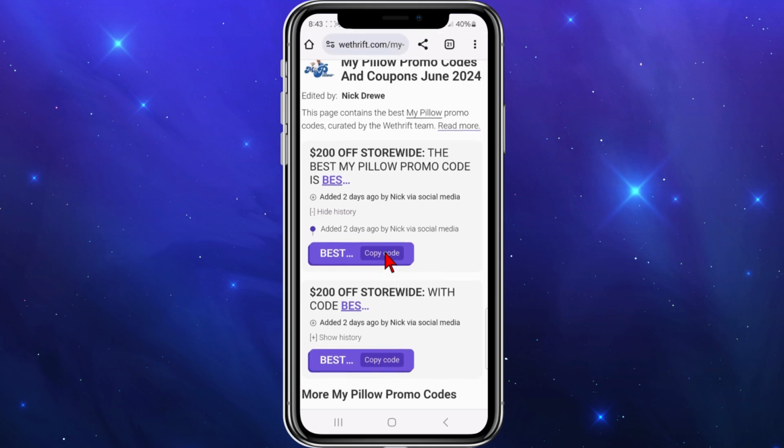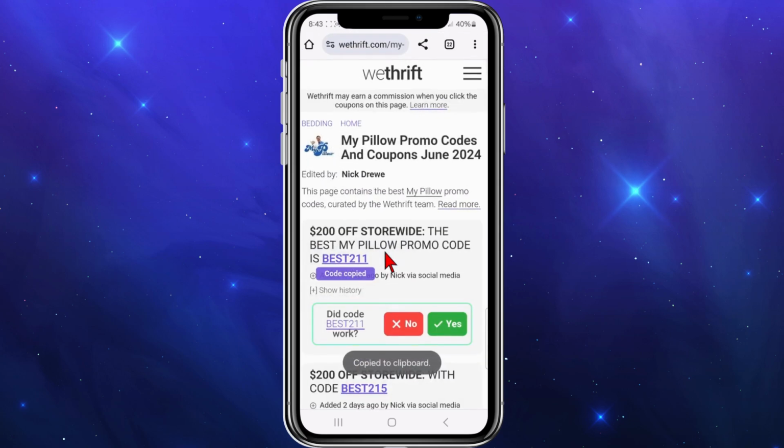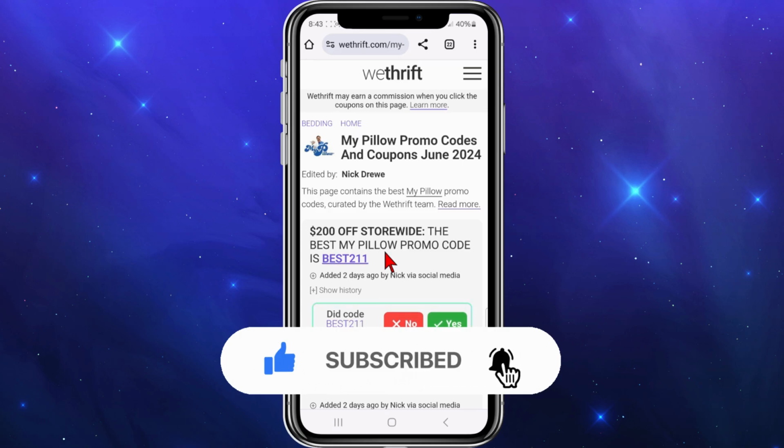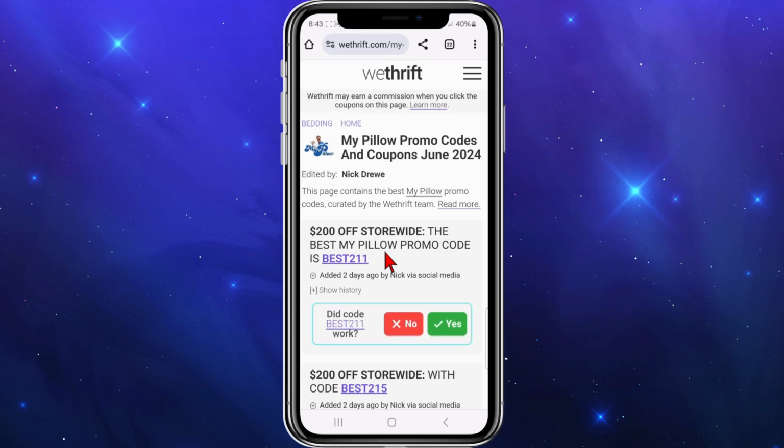And then to activate, simply click on copy code and then go ahead to My Pillow at the checkout section of your order to paste the code in to get the $200 off that order. So at the checkout section on My Pillow, look for somewhere that says enter promo or discount code and just place that code in there to activate it as well.